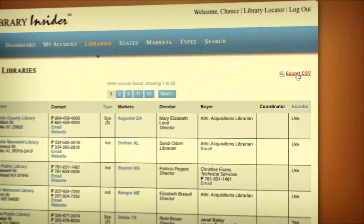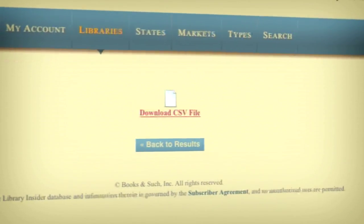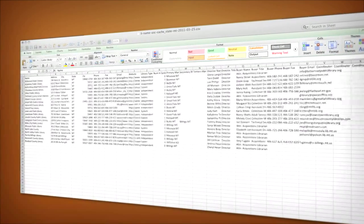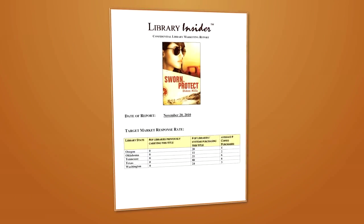Want to send a book announcement to the library book buyers in your subscription area? No problem. Use our download function to save your data, and you'll have an Excel file ready for mail merges and label printing. Need reports on the number of librarians who ordered your title?